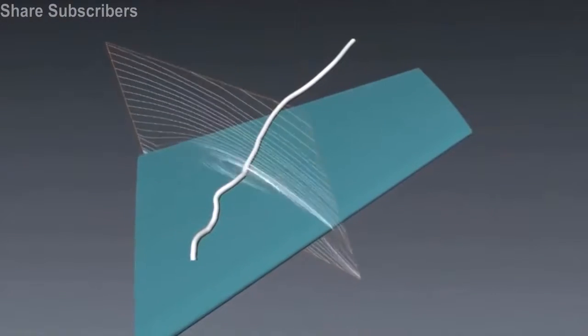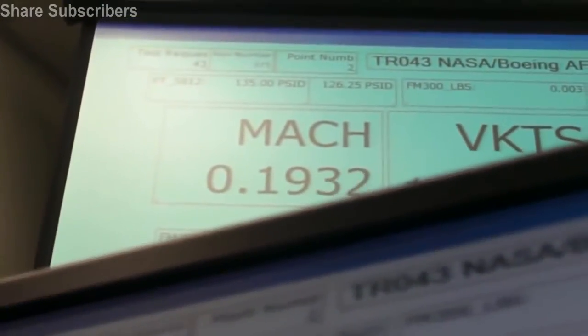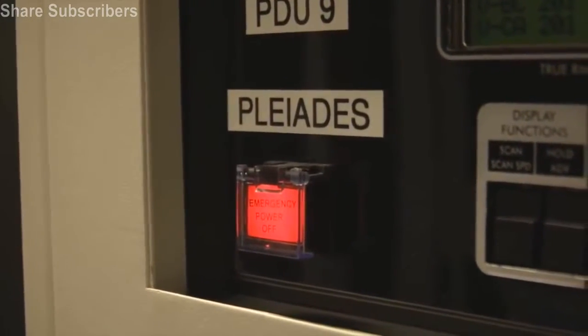Aiding much of the work is improved computational fluid dynamics and wind tunnel testing. Right here in this building, we have the Pleiades supercomputer, which is one of the largest supercomputers in the US and in the world.